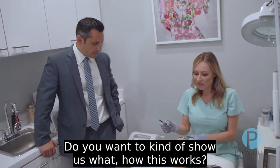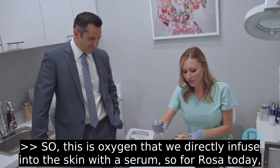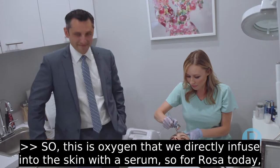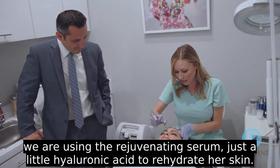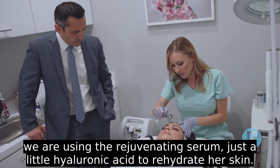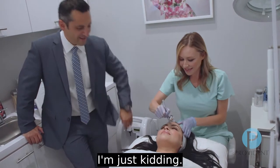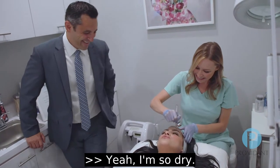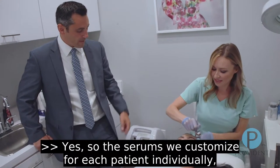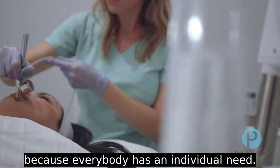You want to kind of show us how this works? Sure. So this is oxygen that we directly infuse into the skin with a serum. So for Rosa today, we are using the rejuvenating serum, just a little hyaluronic acid to rehydrate her skin. She's a little dehydrated today. I'm just kidding. Yeah, I'm so dry. So this is something that you can put different stuff in there? Yes. So the serums we customize for each patient individually because everybody has an individual need.